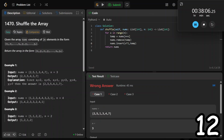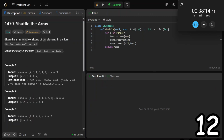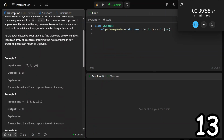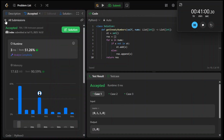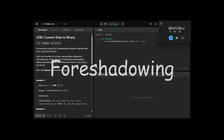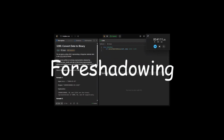So I wasted 10 minutes on that, and I decided to use my second skip of the challenge on this problem. And of course that was followed by a really easy one-liner. I followed that one by catching the sneaky numbers of Digitville, which was a really easy problem that just had to find duplicates. I think I probably wasted a lot of time in this challenge working on some of the not necessarily difficult problems, but problems that I had forgotten something for and could not do.